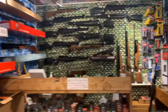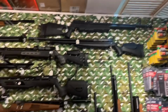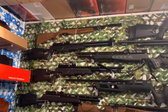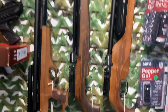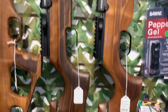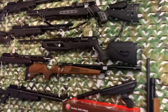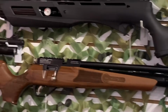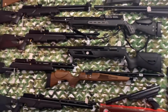But this is the side that we're going to really be focusing on right now. These are the big boy PCPs right here. They got gauntlets. Now, I'm just going to show you guys real quick. And comment down below which gun you think I should think about getting next, okay? So real quick, I'm just going to scan by a couple of them. We got Hatsons. I think that's a 25 cal gauntlet right there.